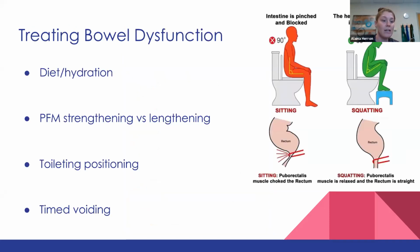So looking at treating bowel dysfunction, diet and hydration is going to be key. So we talked a little bit about bulking versus not. With making sure you have enough hydration, you want to think about taking your body weight, divide it in 2, and that's the number of ounces of water that you should be drinking a day. Also with your diet, making sure you have enough fiber and alternating different pieces of it to make sure that that's improving. And then pelvic floor muscle strengthening versus lengthening.